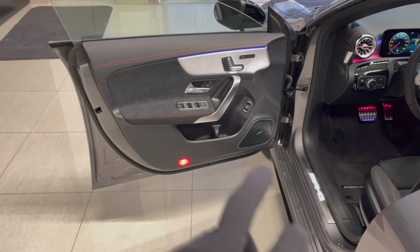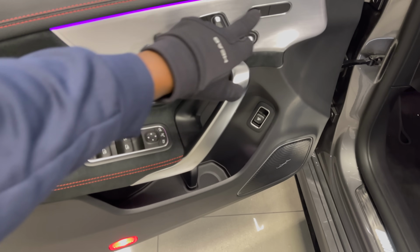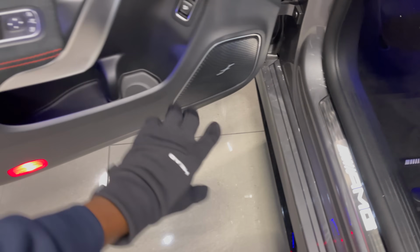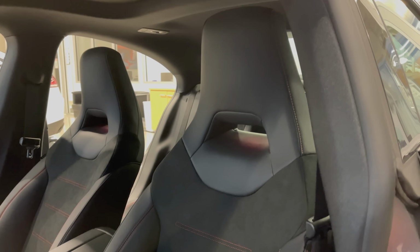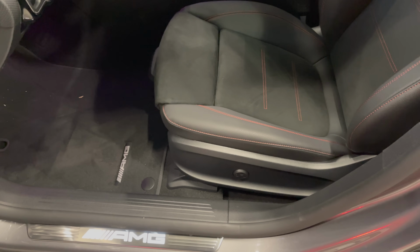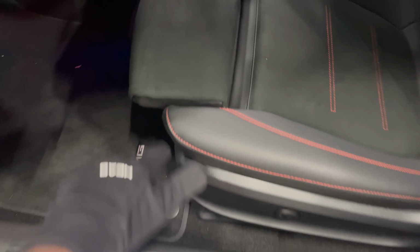Now let's take a look at the driver's side perspective. You have memory seating, 1, 2, 3, heated seats, good quality handles. You have storage down here for your cups, speaker system right here. You have door sill illumination right here, AMG. And these are your seats. These are not the sport seats, but they are pretty decent, pretty comfortable as well. They offer you thigh support right through this lever right here.